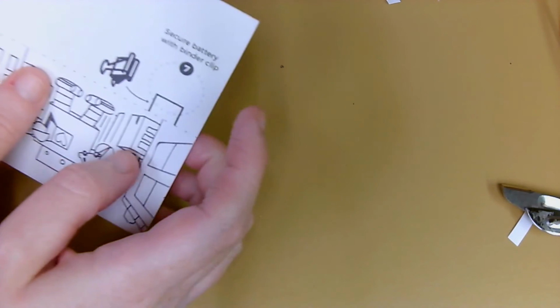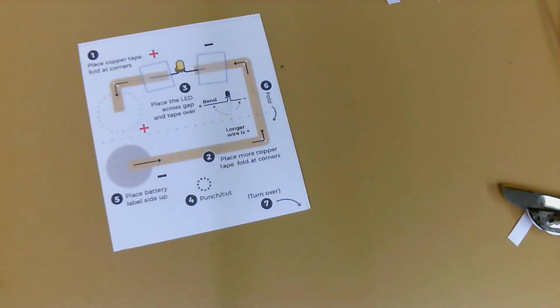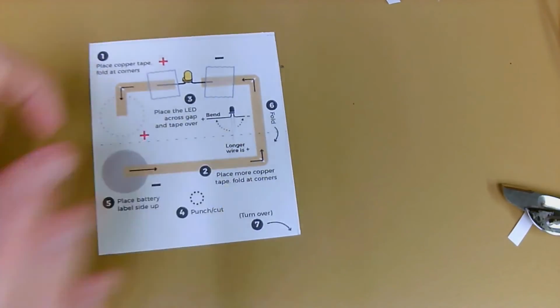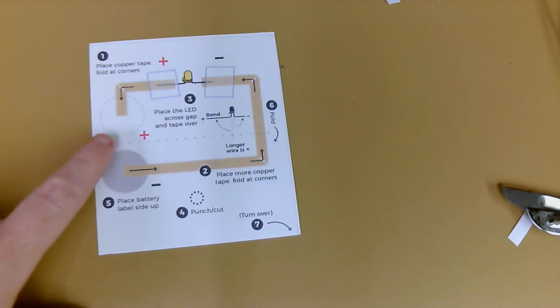This is from SparkFun Start Something. And in this case, we are going to be making a little robot that is going to have a heart that is an LED light. Okay? So the first step you're going to do, number 1, is to place copper tape, fold at the corners.